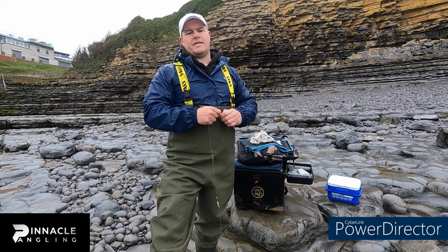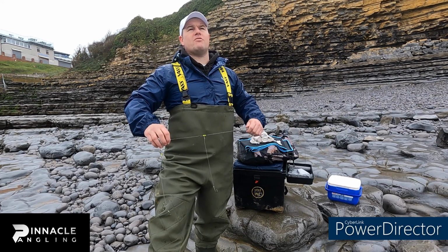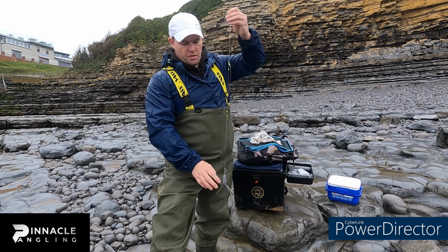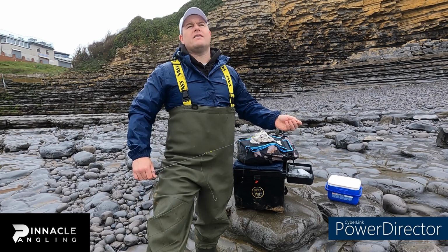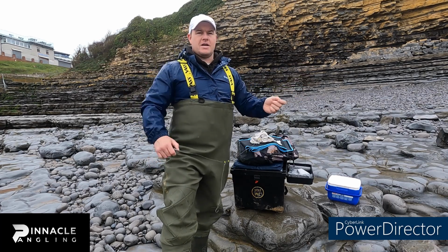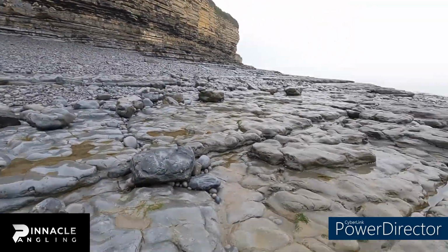At the moment it's a great match rod, absolutely fine for clean ground, but I want to develop a rod which is good enough for mixed ground as well. I want to try and make it an all-rounder for the Bristol Channel. So I'll show you the rod because I'm pretty proud of it so far.